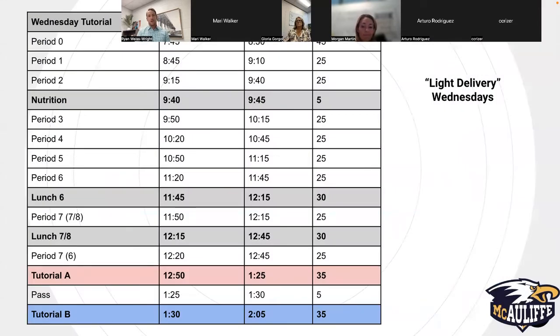So as I shared earlier, we're going to shorten every class to 25 minutes. This is very similar to what we do on our parent-teacher conference days or our minimum days. So there's going to be 2 different lunch periods still. 6th graders will have their own lunch. 7th and 8th graders will have their own lunch. This won't necessarily affect you as a parent, but I want you to be aware that lunch is moved to not a later time in the day, but it's after 6th period for 6th grade, and it's at the very end of the day for our 7th and 8th graders.